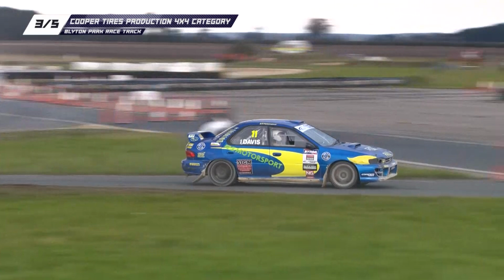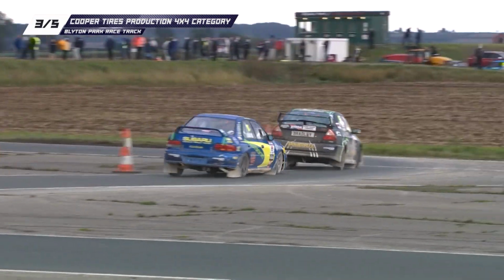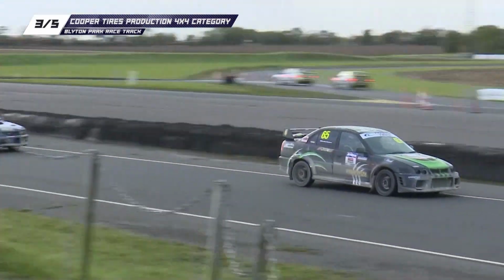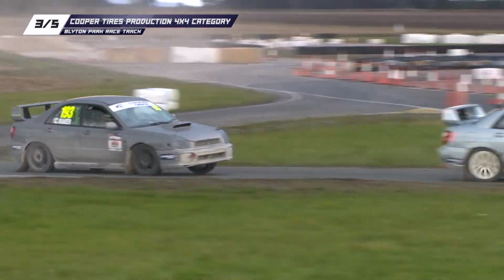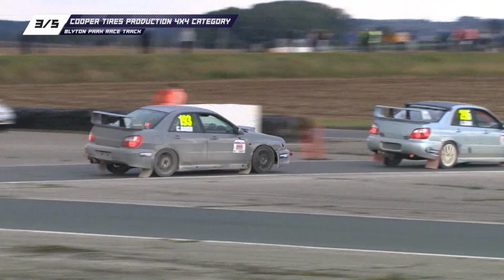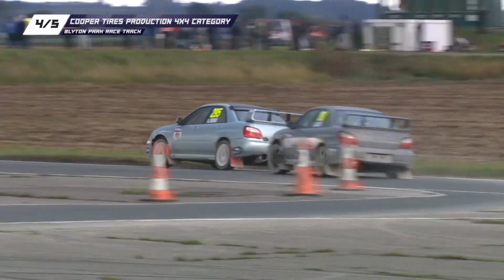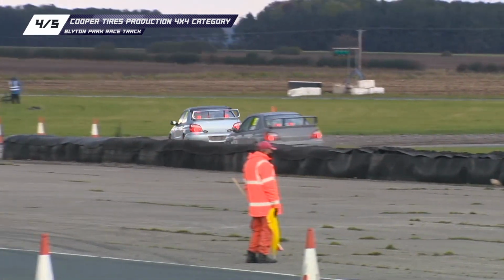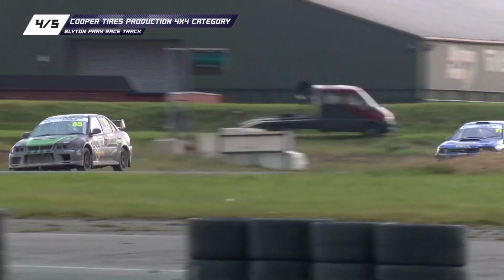This will put Bradley in pole position for the championship title this year in the production 4x4 category supported by Cooper Tyres. I was just saying there is only one other round to go this year at Knockhill up in Scotland at the end of October, with the other round in Wales at Pembrey having been cancelled. Now Chris Baker has caught Aaron Shaw in the battle for third place, recovering after that mistake coming out of the hairpin earlier on.